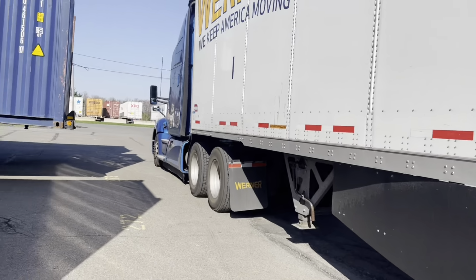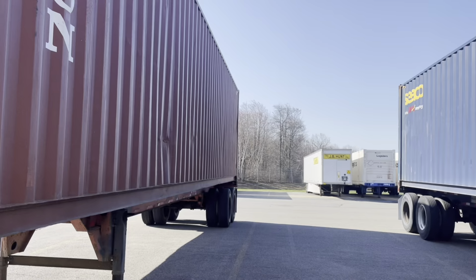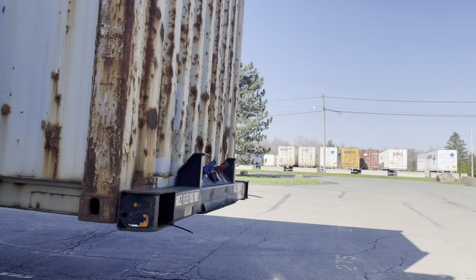About to head back to the DC. Like I said, we about to drop off this trailer. We out here, y'all, Pocono Mountains. We at NFI. Supposed to be Target, but we at NFI, y'all.